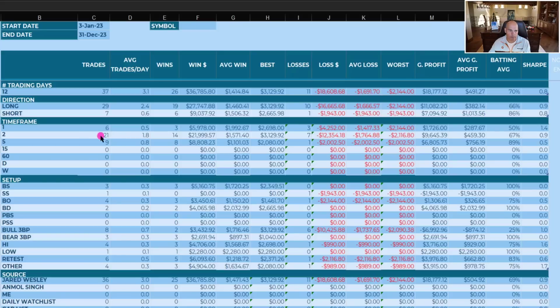Okay. On the time frames, I've taken 6 1-minute trades. I've taken 21 2-minute trades. To be fair, a lot of these are 3-minute trades. I've been using the 3-minute chart a lot. And then I have 9 5-minute trades. I have none on the 15, the 60, the daily, or the weekly. And this will tell me in each time frame how I'm doing. So right now, I'm doing the best on 5-minute time frames.